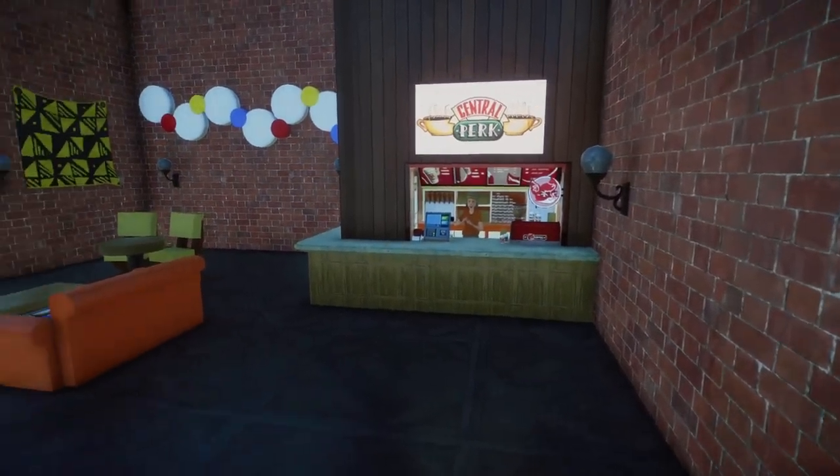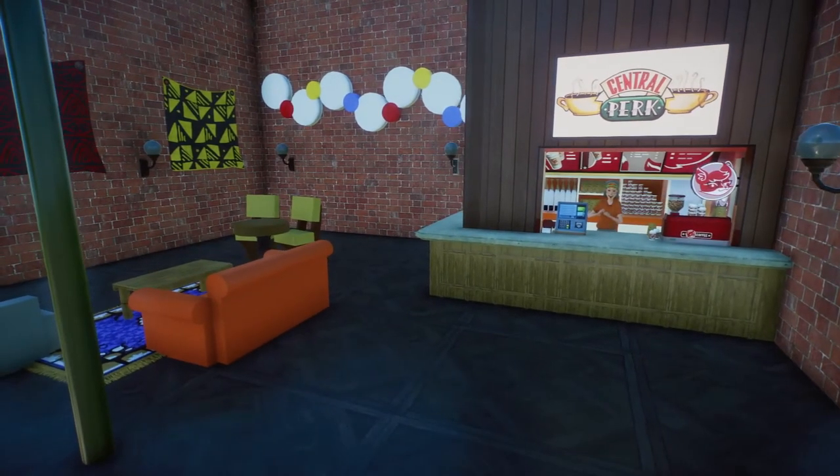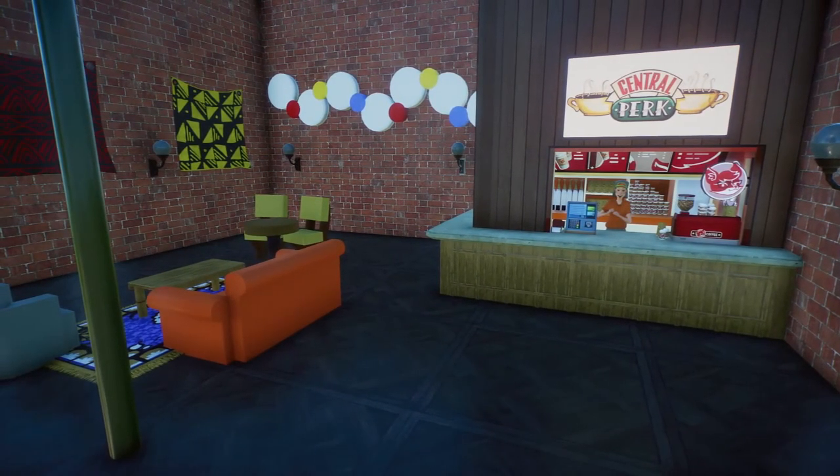Coming in here, we do have our coffee shop right here. As you can see, that's clearly not what the Central Perk looks like within the show, but I do have a few inspirations, a few things here and there that will definitely show you that this is what the show is all about.